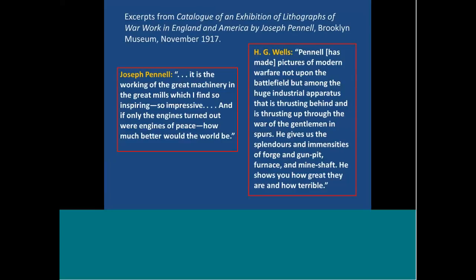Pennell's wartime artworks were exhibited at multiple venues, including the Brooklyn Museum in 1917, where the accompanying catalog boasted introductions by H.G. Wells and Pennell. And here are quotes from both. To me, I think Wells really reflected the work well and understood what Pennell was after. The full quote's on screen, but I'll just read the last bit. This is on the right. Quote, "He gives us the splendors and immensities of forge and gun pit, furnace and mine shaft. He shows you how great they are and how terrible." And for his part, Pennell's quote on the left expresses his ambivalence.